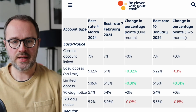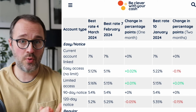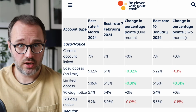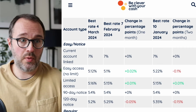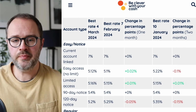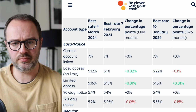So to give you an example, easy access savings accounts have moved up just a tiny little bit. The best one here with no restrictions at all is 5.12% right now at the time we're recording this, whereas a month ago the best you could get was 5.1%. This is down from the peak of the start of the year and late last year, where you could get 5.22, but it hasn't been such a drastic change. We'll still be able to get 5.1, and we'll talk about those in detail in a minute.